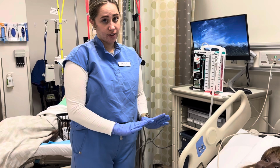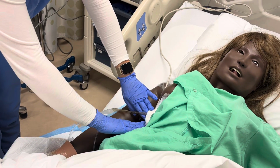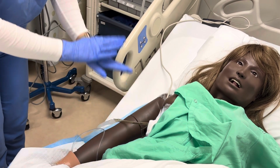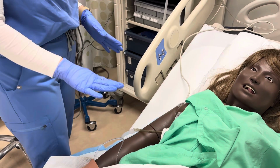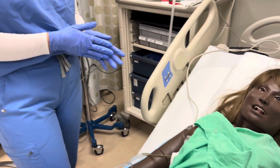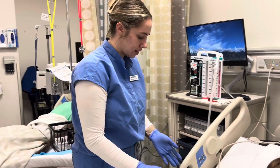And then after I've assessed, I'm going to palpate. I'm just going to see if there's any drainage that comes out, if there's any lumps, or if there's any pain and tenderness when I do that. Is there any pain when I press there? No. Okay, awesome. So after we do that and we palpate, if there was any drainage leaking or anything like that, I would change the dressing, but it looks good right now, so I can leave it.